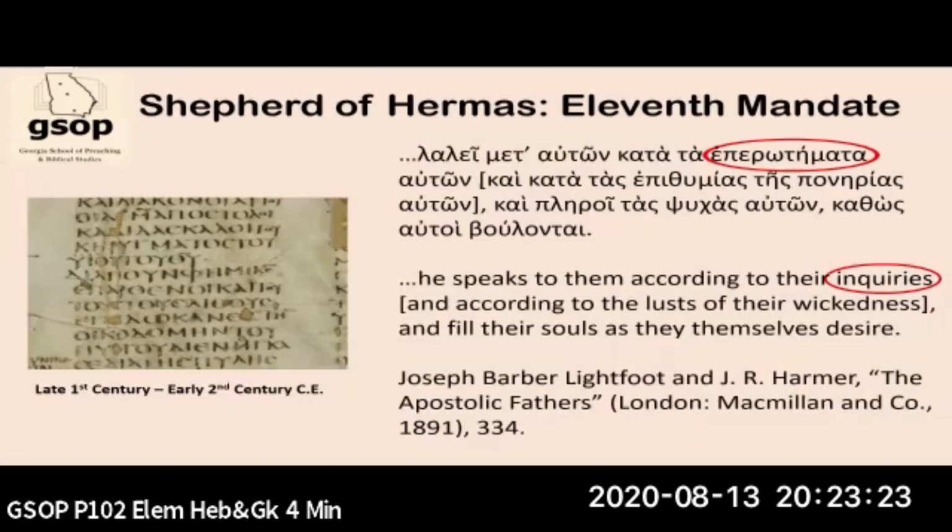Now, you don't have to be a scholar to do this, but here is the Shepherd of Hermas. That's one of them. That's the church father reference. That's a late 1st century or early 2nd century document. It was, in fact, almost canonized. It was considered by many to be canonical. And ultimately, it was very popular among Christians in the 2nd and 3rd centuries. And you find it in many of the manuscripts, actually included in the manuscripts.